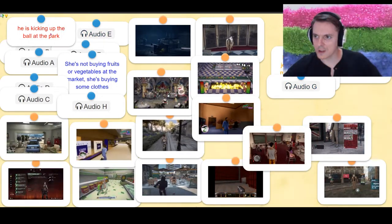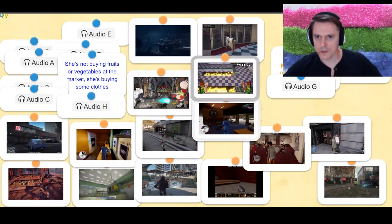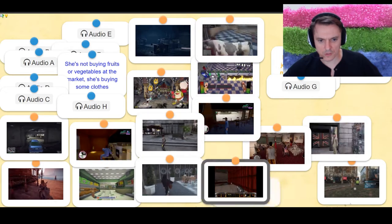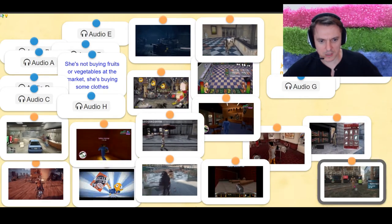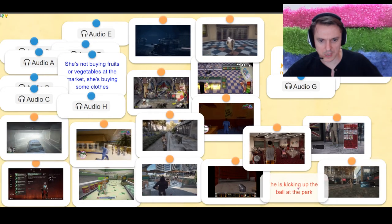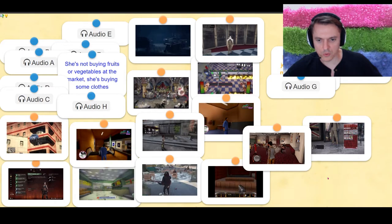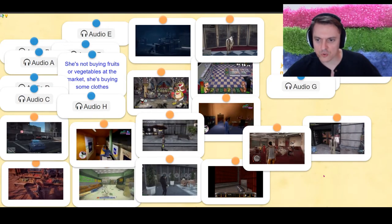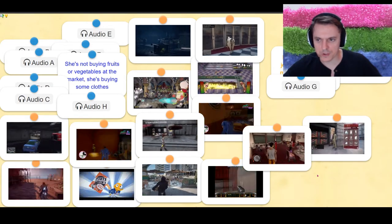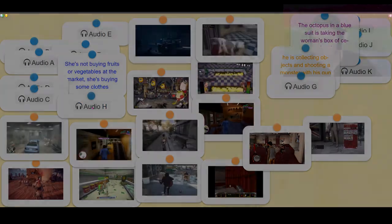He's kicking up the ball at the park. Let's use this as an example. So you remember, it's from this game, he's kicking up the ball, the soccer ball at the park. He's kicking up the ball at the park. Here we go, if we are correct, it turns green and the cards disappear. Okay? And the same for the audio, listen to the audio.